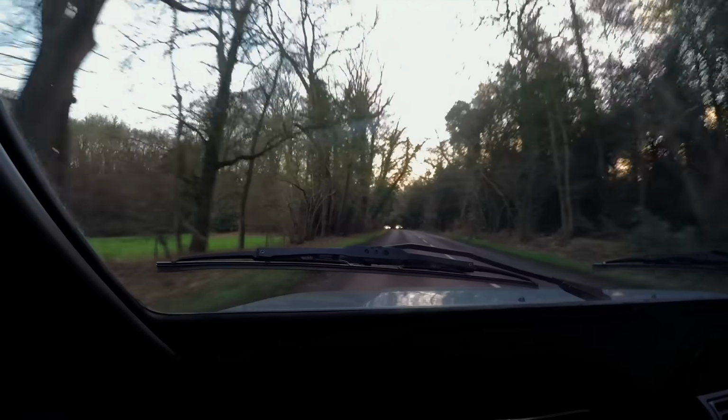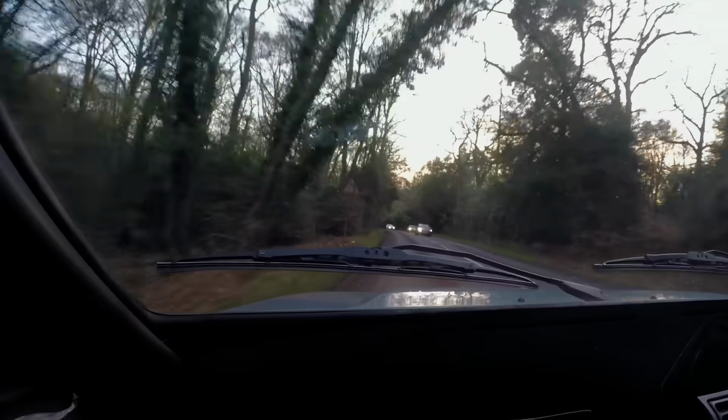But yeah, it gets really weighty. This will be epic on track. Yeah. It's basically track setup, isn't it?